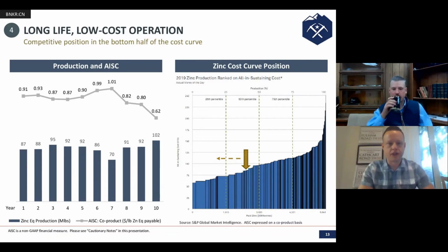So you see on the left-hand side here, year by year, a 10-year mine life. This is expressed in zinc equivalent pounds, and certainly includes a lot of silver and lead. But the resource that we were gifted 30 years ago that underpins this PEA, which is before all the silver potential, means that it is a zinc dominant resource. So you see here about 90 million zinc equivalent pounds produced per year over 10 years. And you can see a zinc equivalent cash all-in sustaining cost on a co-product basis of about 86 cents.